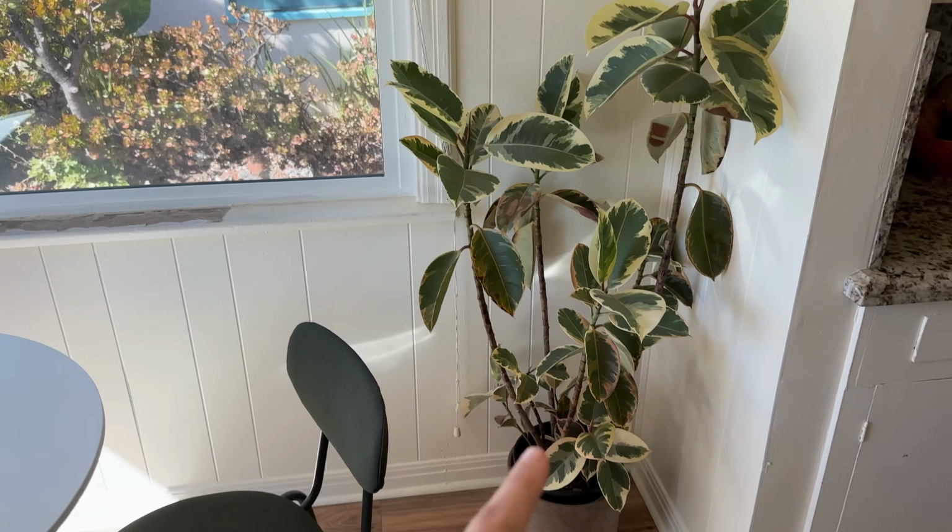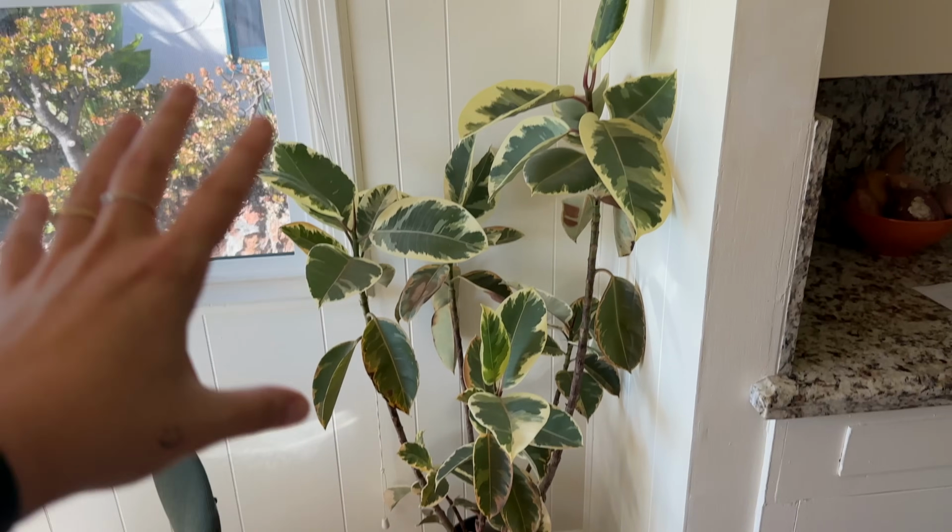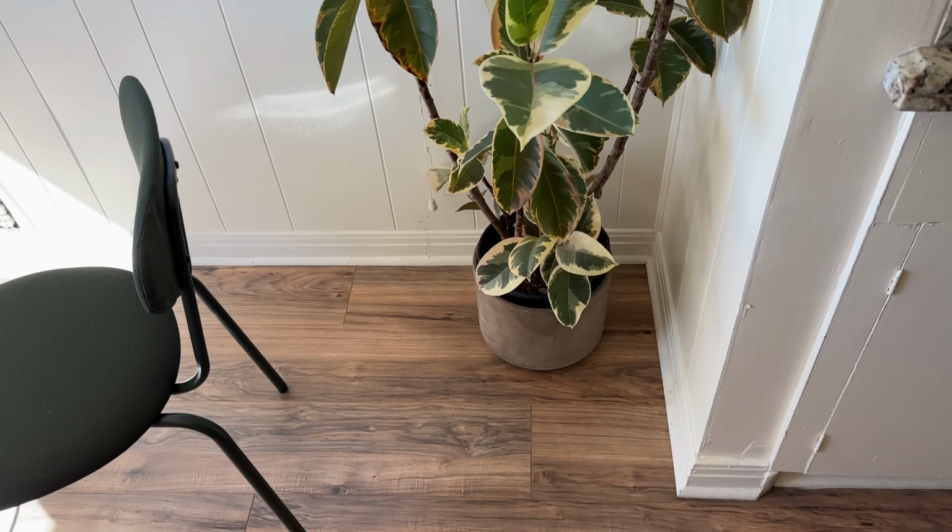So I put this plant here for now. I know that it just needs a different pot though. I grew it this summer. It has really expanded and it definitely needs a new pot. So I'll have to do that.